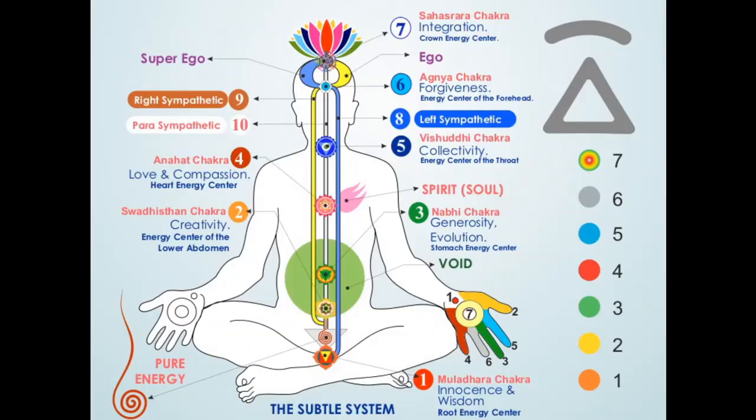We have already explained to you about the energy centers and energy channels in our previous sessions. So again, we'll show you the chart. You can see the number one where it is written Mooladhara Chakra for innocence and wisdom, or the root energy center. It points to the first energy center at the base of the subtle system.